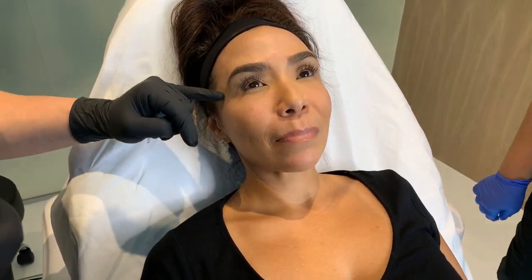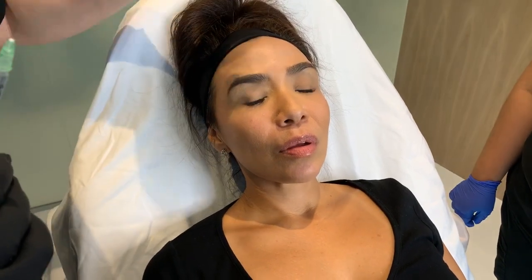We've already done a little bit of filler through this area, and she looks amazing, especially for being an athlete. Athletes tend to metabolize fillers really quickly and lose facial volume, so she has nice lift. We just want to prevent wrinkles from forming on her forehead, around her eyes, between her brows.